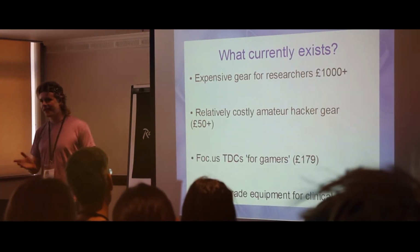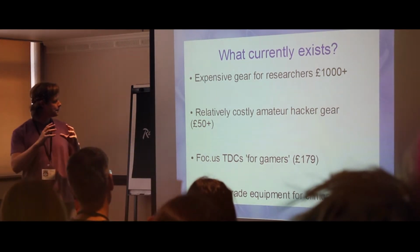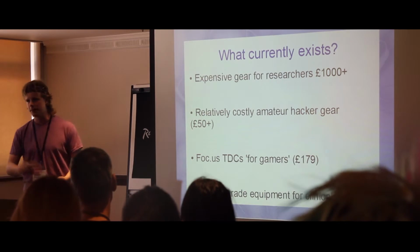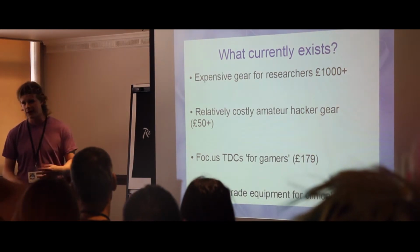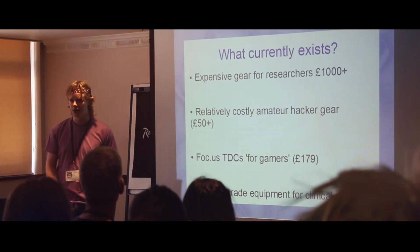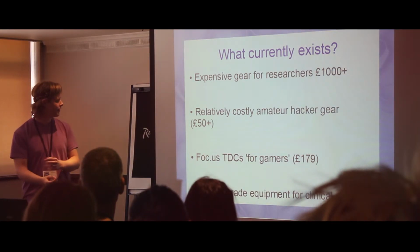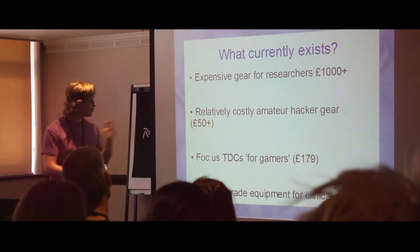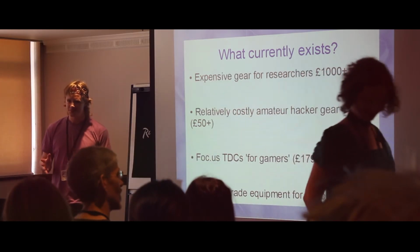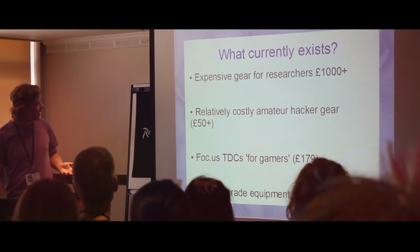So yes, at the moment there's a lot of research going on. So it's produced for researchers in very low quantities, and it's often incredibly expensive despite being relatively simple, because they have to charge huge amounts to recoup what they've spent on design and man hours in the development process. It can be 1,000 plus, it can be tens of thousands of pounds for relatively simple components. Other options you have: there is one roughly £50 option if you're looking to be a bit of an amateur hacker. Perhaps I would recommend this if you don't want to actually get into the electronics yourself.